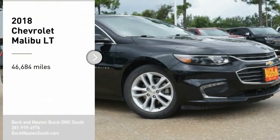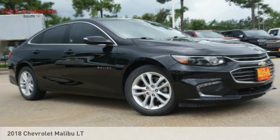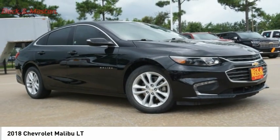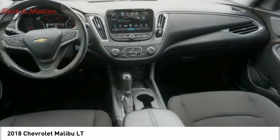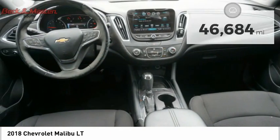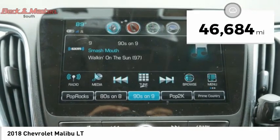Looking for the right vehicle? Check out the 2018 Malibu. A combination of performance and fuel economy, the Malibu is a great commuting car. This vehicle has less than 50,000 miles.